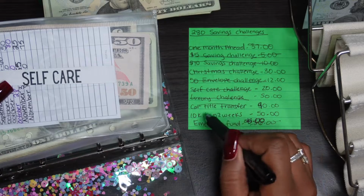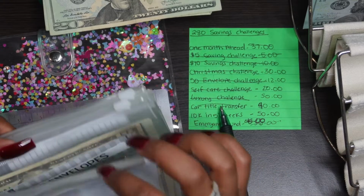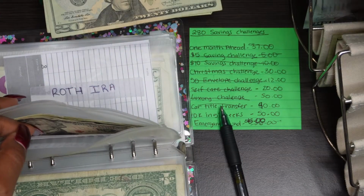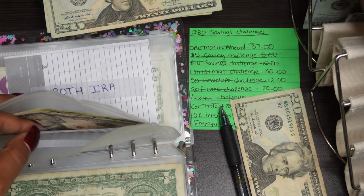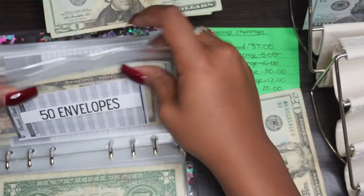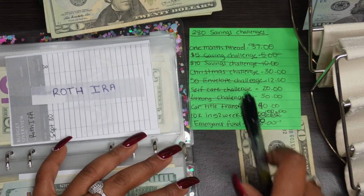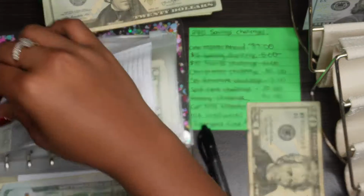Car title, 52-week challenge. So we can put $50 in here. This is gonna be new. We'll just combine that challenge with the 50 envelopes challenge. And it wants $50 to put in. Let's just put 100. Let's just be generous, put the 100 in there because we don't have change. And then I can also put $20 into the Roth IRA.